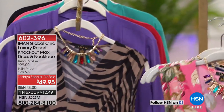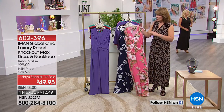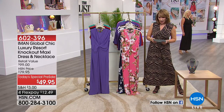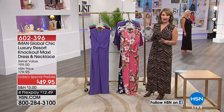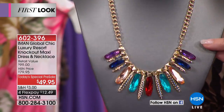It's awesome. And then there are also solids, including a beautiful purple. We have black, we have a gorgeous red, and we also have a beautiful green that I think we are calling the aqua mist. It's like a tealy green color, kind of like a deep mint, I guess I would call it. So pick your favorite one. And just to show you the necklace one more time, I'm gonna show that to you real quickly over here so you can see it. The necklace is so much fun. It's like a whole rainbow of color on your neck. It's done in gold tone. Look at how pretty the necklace is.